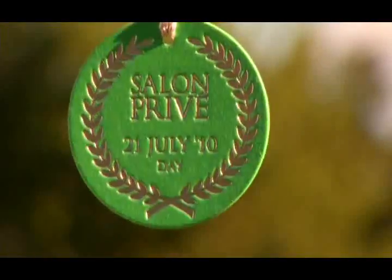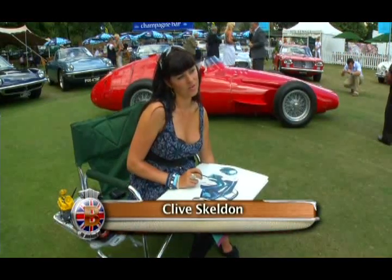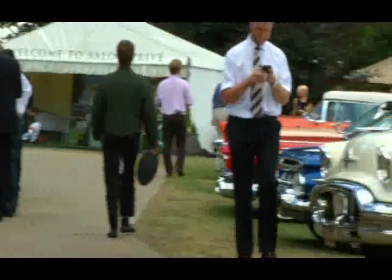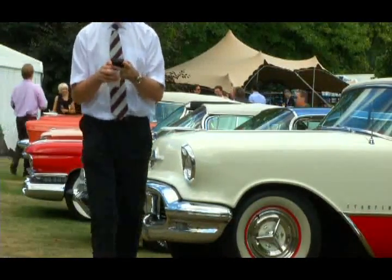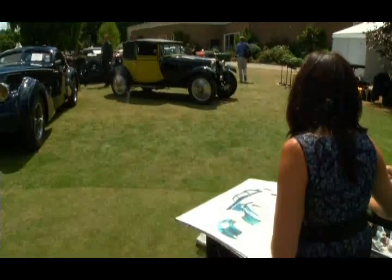Basically, I come to a lot of these classic car events and paint the cars. Often I go to racetracks and paint the cars as they're coming in and out of the pits with the mechanics working on them. But today is a Concours d'Elegance, so it's very much the cars stay on the lawn just to be admired and looked at, really. It actually started 2 years ago.